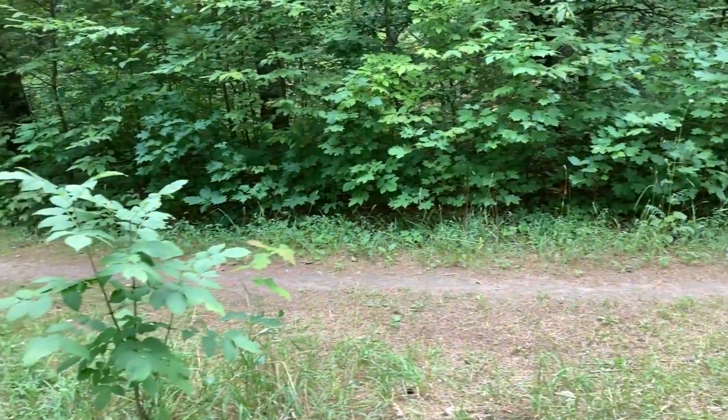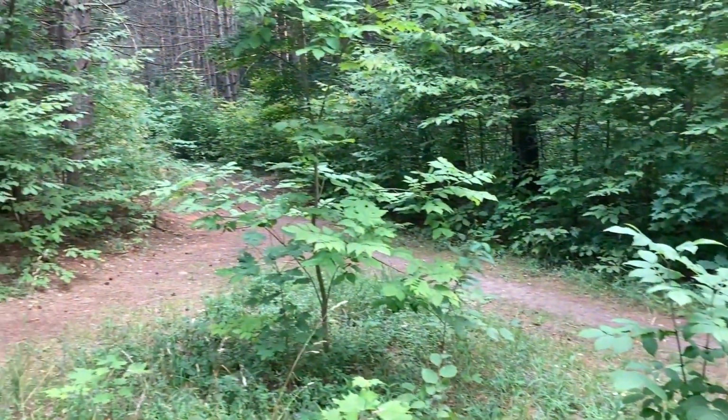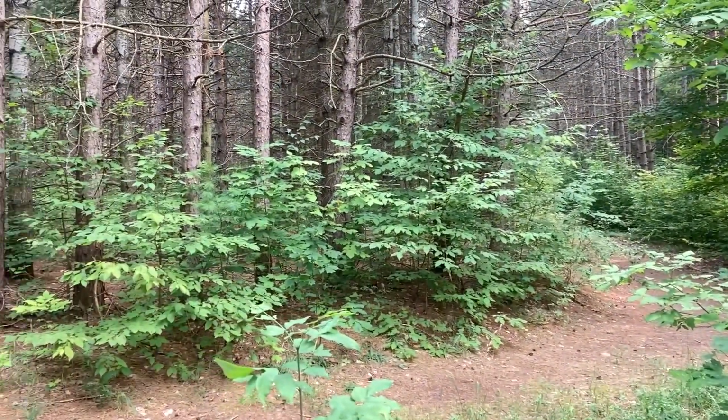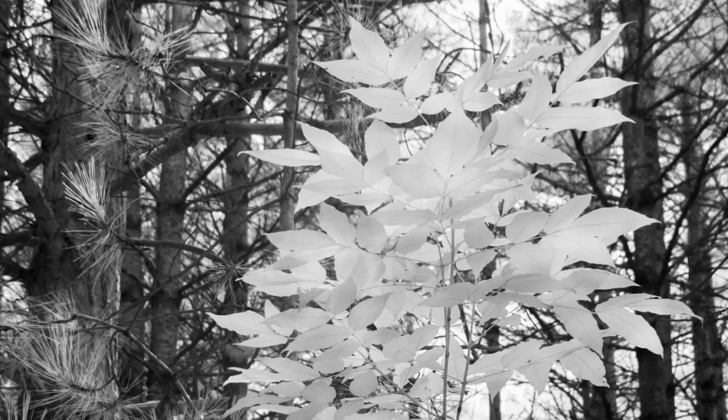Recently I took a class on identifying deciduous trees. Even though there's a mix of trees in here, between deciduous and conifers, I can still identify oak and maple and a bunch of other ones.